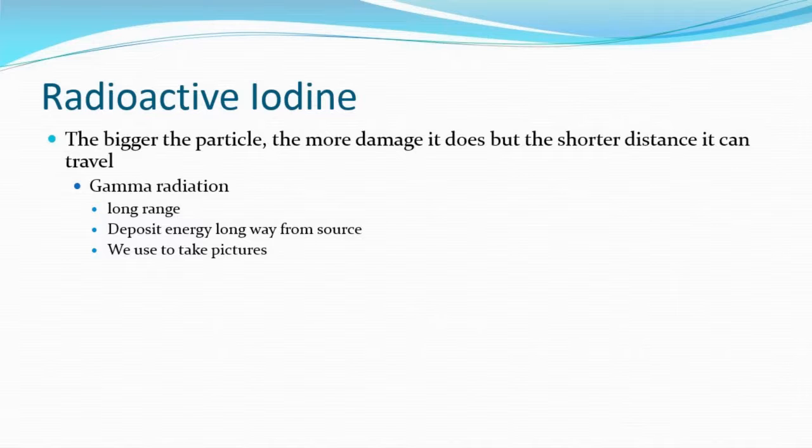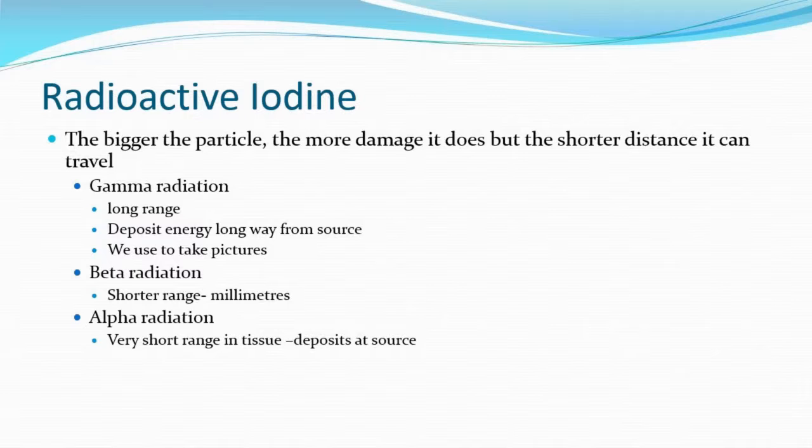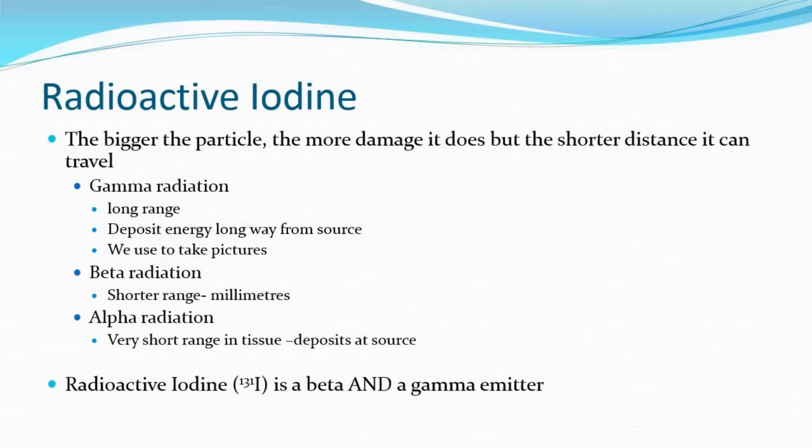Now, beta radiation is a much shorter range. It's a couple of millimetres, and so you can target reasonably well using beta emitters. And alpha gives very high energy almost exactly at the source of origin. So it's very good for targeting, but it does do a lot of local damage. Radioactive iodine is both a beta and a gamma emitter. So we use the gamma for taking the pictures and the beta for the therapy.